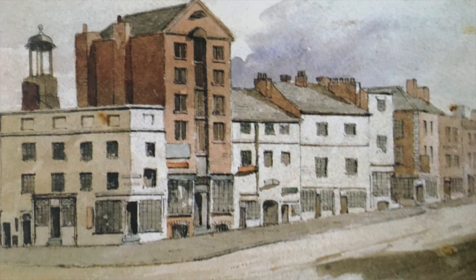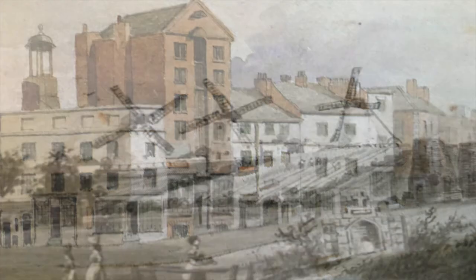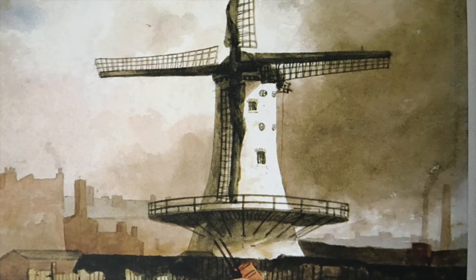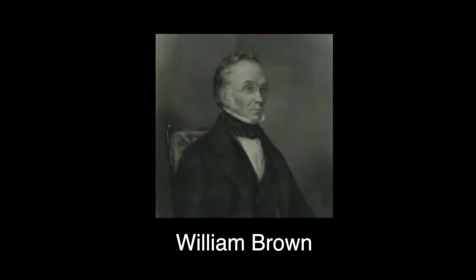The area at the top of Shaw's Brow was once called the Great Heath, a rocky barren area full of gorse and heather, and because of its height, windmills were established and later lime kilns. The name of Shaw's Brow was changed to honour one of Liverpool's great mercantile princes, William Brown, and he donated £40,000 to the building of the library and museum.